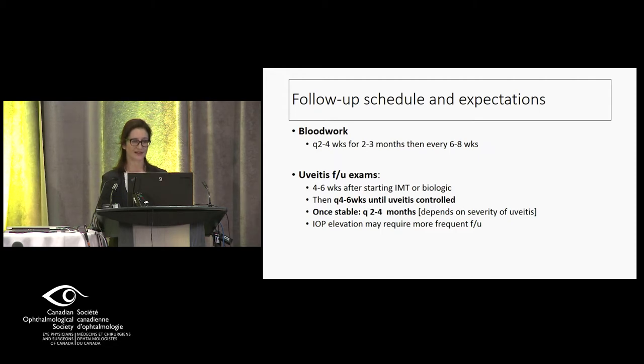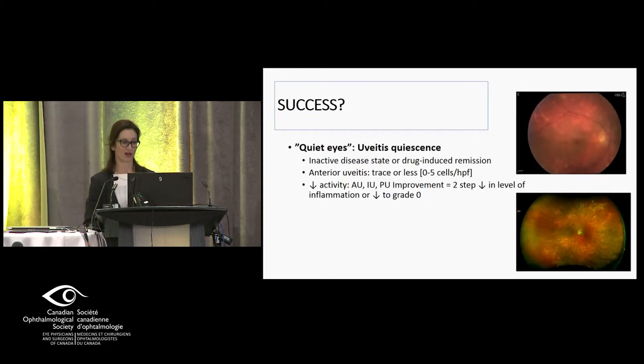How do we define success? Well, ideally, we want all eyes to become quiescent. So we are trying to achieve an inactive disease state or drug-induced remission. That means that while on the immunosuppressive agent, there is no inflammation, which means 0 to 5 cells in the anterior chamber, a quiet vitreous, or at least a two-step decrease in the level of inflammation. And also, we want to see a quiescence of the vasculitis or the choroiditis.